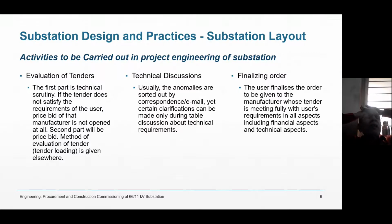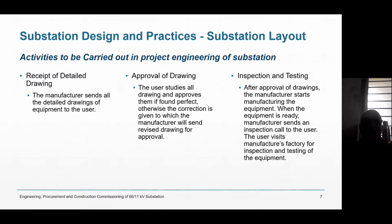But in private industries, they can go for L2, L3 also, depending upon how knowledgeable or how popular the manufacturer is. So after having done so many things, you have given the order to the person, but then he will not start manufacturing.